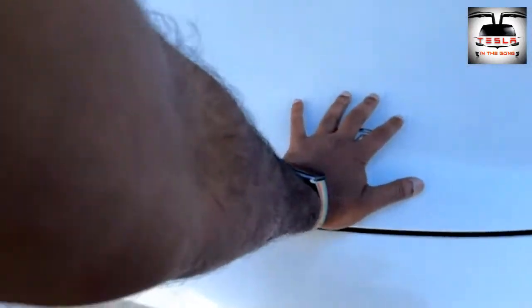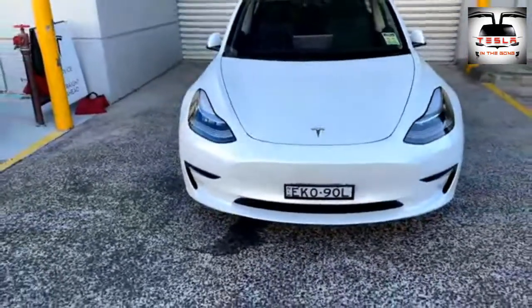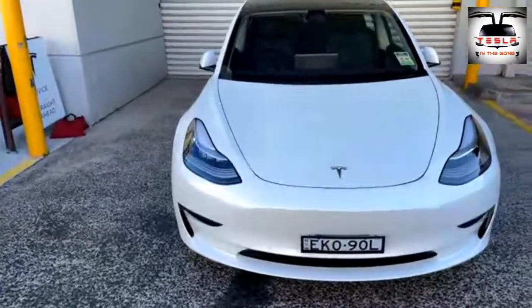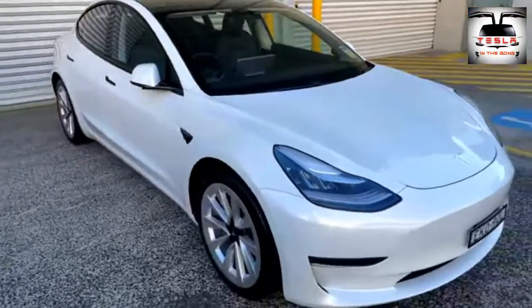And you know how to close this. Just come down here and press down, and that latches that. The 2021 refreshed Tesla Model 3. It's absolutely gorgeous. Any questions at all, please feel free to ask me, and I'll try and answer them as we go.